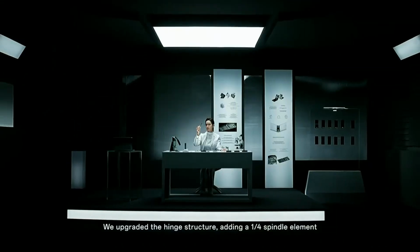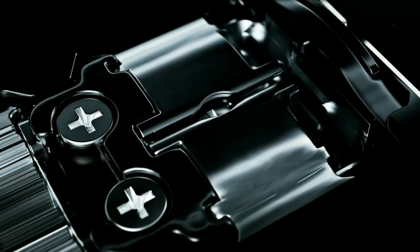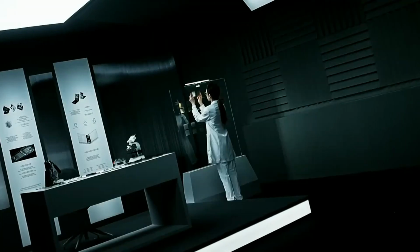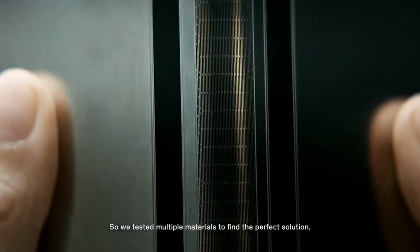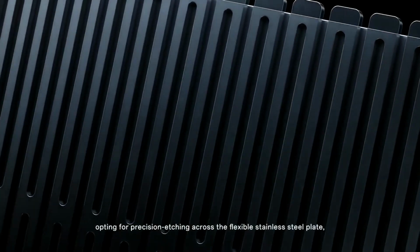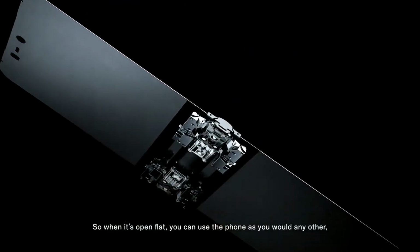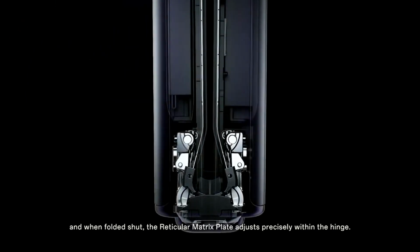We upgraded the hinge structure, adding a quarter spindle element, so you can use the phone part folded. While the new hinge design and superior seal defense against dust, our screen had to be strong and flexible. So we tested multiple materials to find the perfect solution, opting for precision etching across the flexible stainless steel plate and pliable plastic for even more support. So when it's open flat, you can use the phone as you would any other, and when folded shut, the reticular matrix plate adjusts precisely within the hinge.